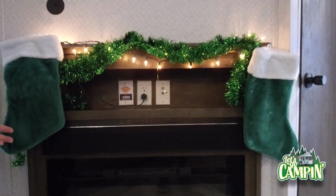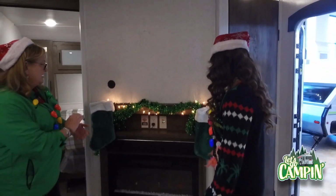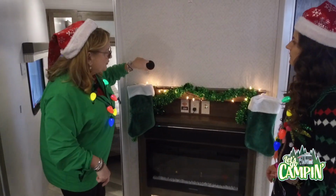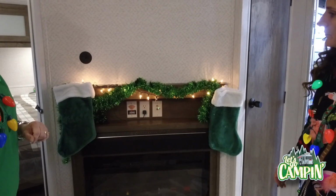So if you don't want to fire up your LP tanks, you just want to take the chill off. This is amazing. That sounds good. And then all of your TV wires feed through there. And come down here. And of course, you're pre-wired for Wi-Fi.